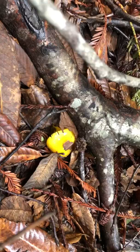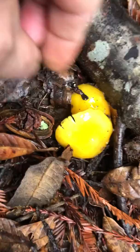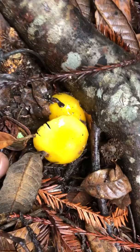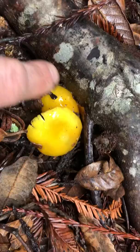So this is a mushroom you see a lot on the west coast and the central coast, and it is a yellow waxy cap. It's a beautiful bright yellow color and they're super slimy. Sometimes they're shaped like little witch's hat, but this one's a little older, so it's already flattened itself out. They're not edible. Sometimes they're red, oranges, different colors. Again, the bright color, usually it's like a little witch's cap, super slimy. It's beautiful to photograph though.